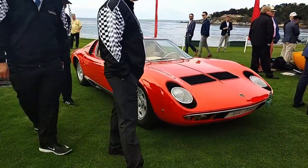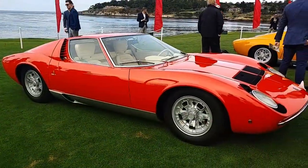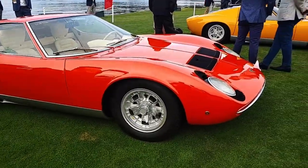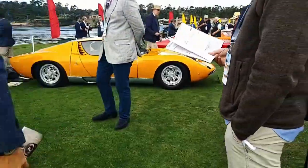124 Spider. I don't think that's preservation, though. You have to fully restore it. 1970. In like 40 years, it might be. Maybe if it's the only one that's not rotted away. We're super old, and the rest will have rusted away, wearing tweed jackets. Look at these mirrors, guys. This is crazy. Look at the eyelashes on those.